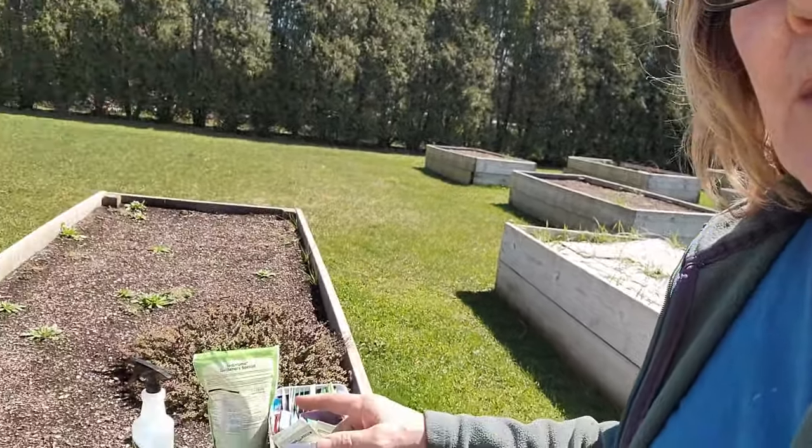So I am so excited to get things in the ground. So let's talk about what we need to do right now to get a bed ready. We're going to actually do this one right here first. So this bed right here is my bed. It's been my bed for a long time. I did top this off with compost last year, but if you are getting ready to garden and you didn't do that, it's not too late to do it.